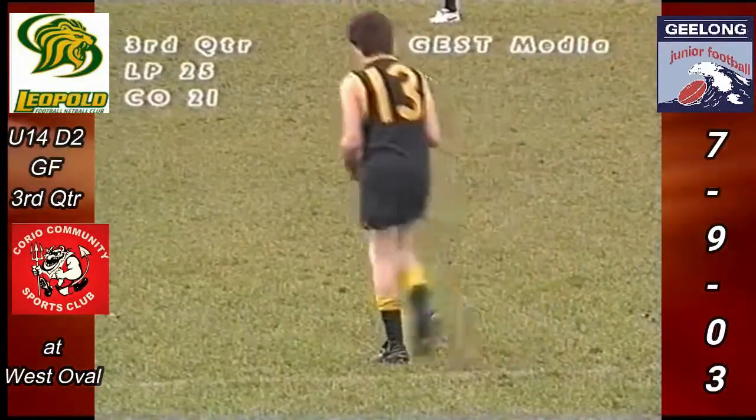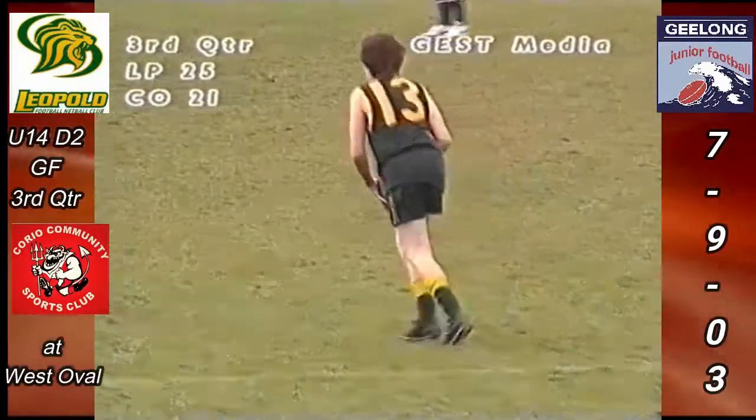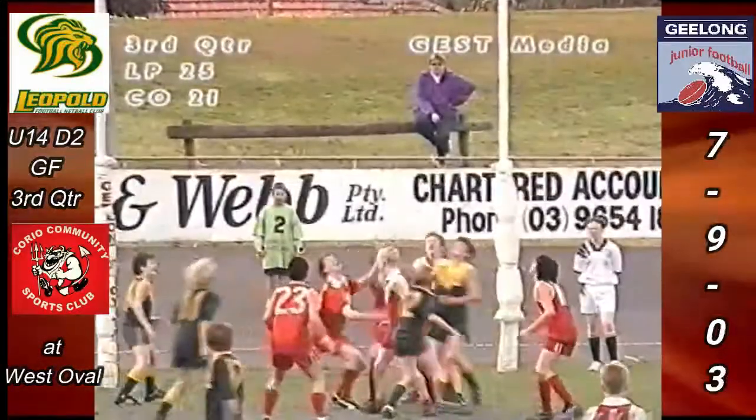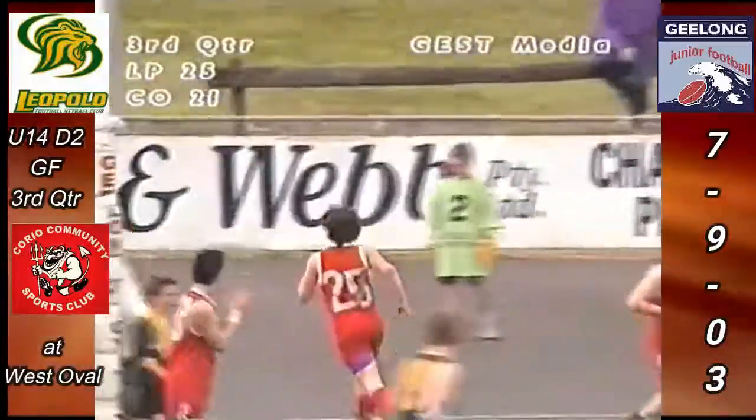And he won't be kicking this because Leopold have only got three, and yet they've had 10 shots at goal. And they've actually put a few on the full as well. He's played on. Risky on the left foot. Won't be a goal. It's going to go to the square. No one's touched as yet, and now it's punched through for a rush behind.